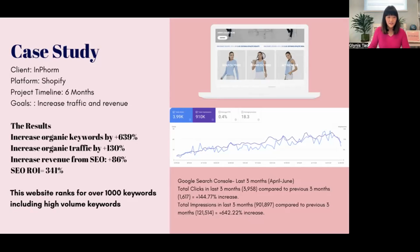Then we optimized for on-page SEO. And so we keyword optimized the content for SEO. And that included optimizing content for search engines, creating SEO-friendly URLs, writing compelling and click-worthy titles, increasing keyword density, and integrating keywords into their content.